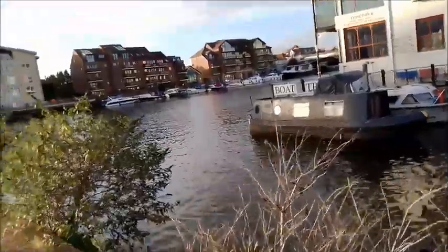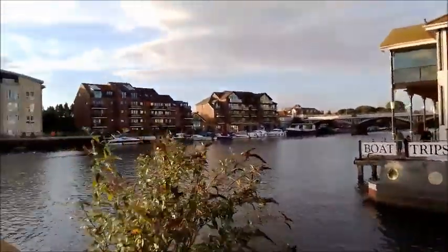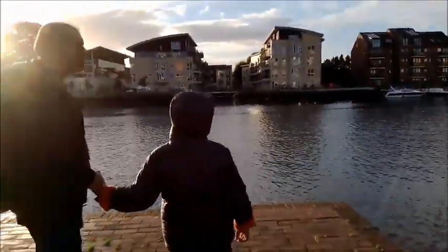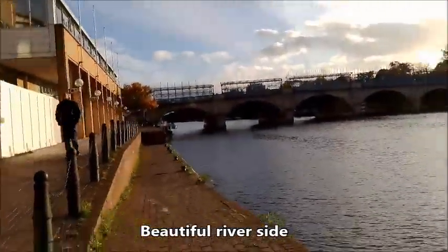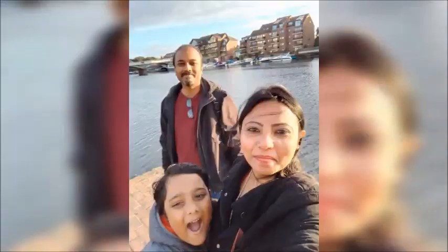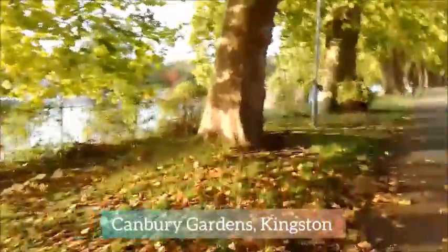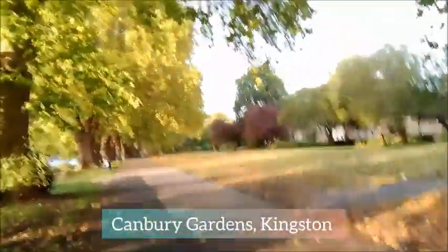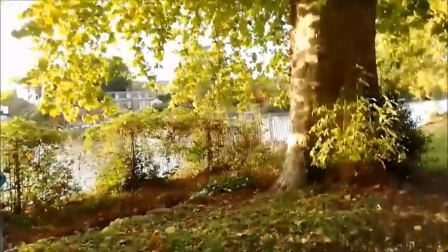So this is the Kingston riverside. We are now come to a beautiful park which is just beside the Thames. So as we walk along this park, we will see River Thames, which is just by our side. This is a lovely river walk, and you can enjoy this while walking. You will just see the river going alongside.